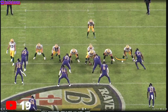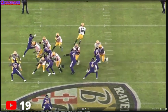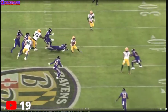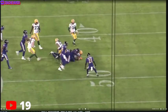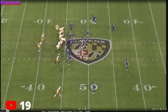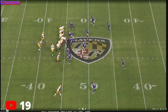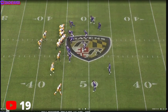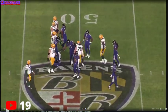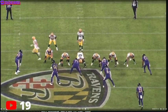So if he has this gap, and he has that. Does Queen have this outside C gap? Or does Stevens have it? I'm gonna say Queen had it. That's what I'm gonna say. But now that's still too much. They're on the 45, 46, or a second and five. Look like that's just inside zone right there. And they picked up about five more yards. Look like just straight inside zone.